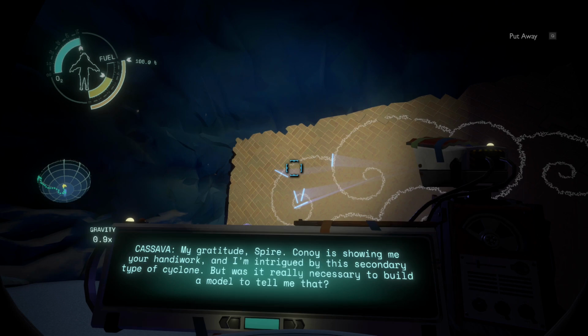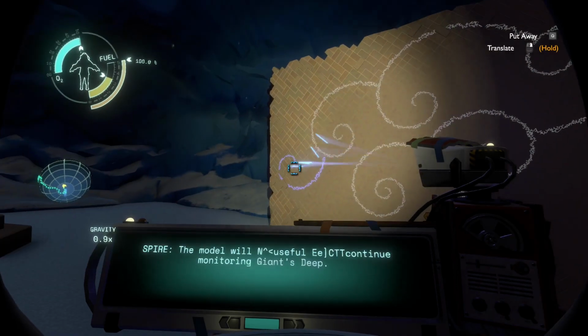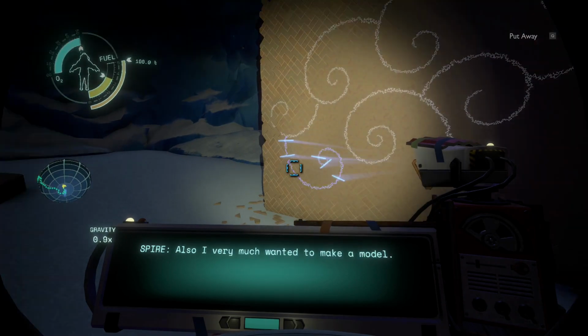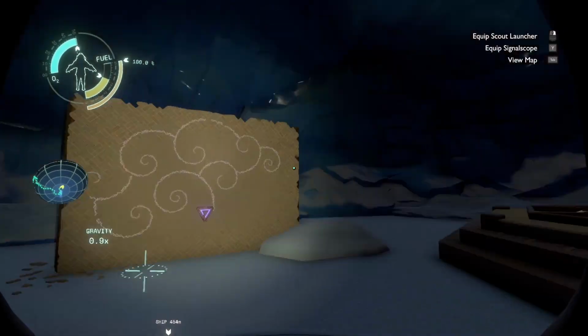Kanoi is showing me your handiwork, and I'm intrigued by this secondary type of cyclone. But was it really necessary to build a model to tell me that? The model will be useful as we continue monitoring Giant's Deep. Also, I very much wanted to make a model.